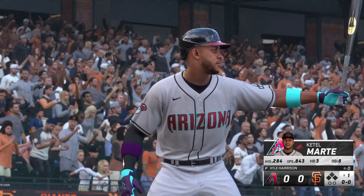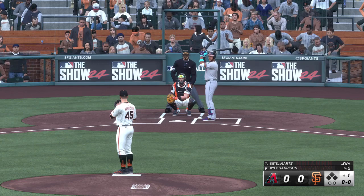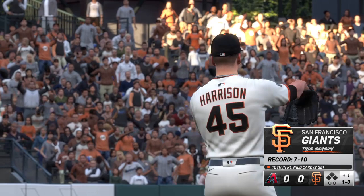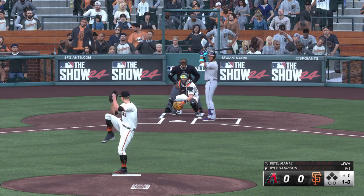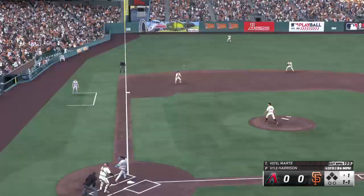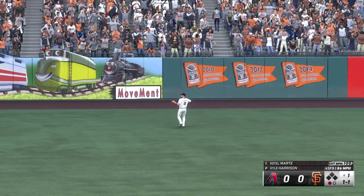Here's the veteran second baseman, Ketel Marte, as the lefty gets to work. That one misses, and it's 1-0. And he deals. Well, he left that changeup up. Got away with one there, and he'll take it, but doesn't want to make that mistake again. Swing, and that ball smashed on a line. Conforto pulls that one down, and there's one down.